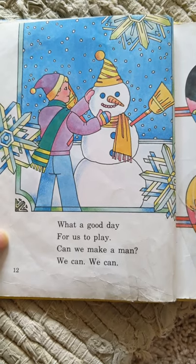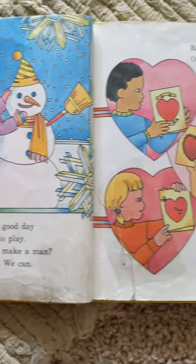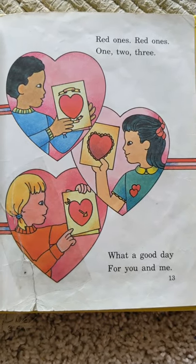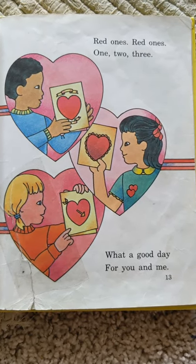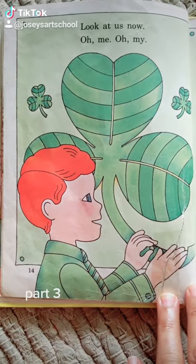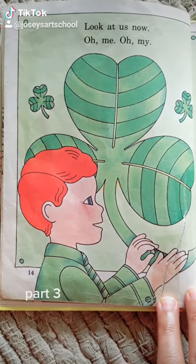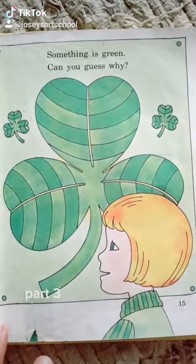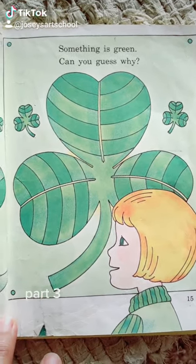Can we make a man? We can, we can. Red ones, one, two, three. What a good day for you and me. Look at us now. Oh me, oh my. Something is green. Can you guess why?